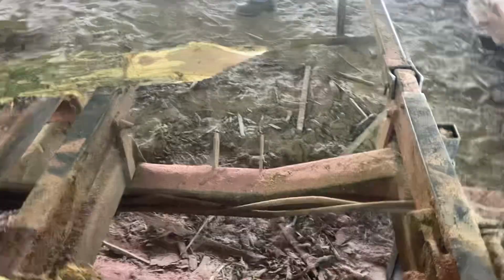Didn't you want to get it all? Talk about cutting it close to the bark. Had a chainsaw cut in it. Somebody with their chainsaw. Probably wasn't Kevin. I have no idea where this log came from.